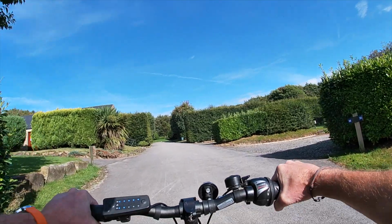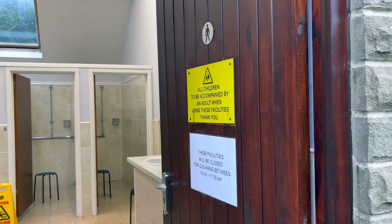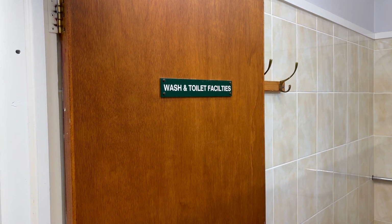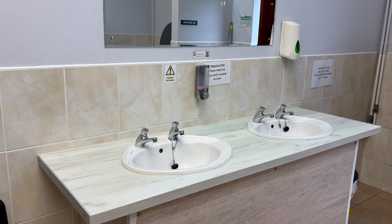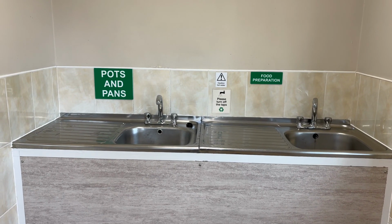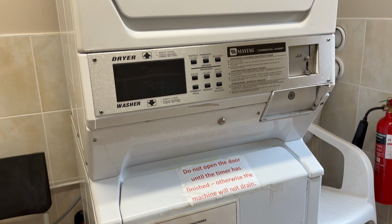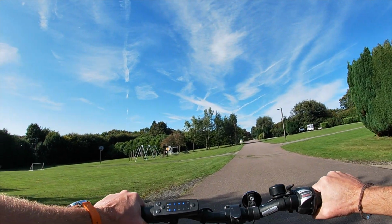I'm going to turn right to the other facilities block. This has 3 showers, a separate toilet and wash facility, as well as toilets and urinals with sinks. Also in this block is another vegetable preparation room and dishwashing, which also has a microwave. It also has a laundry room with a sink, washer, dryer and ironing board again.